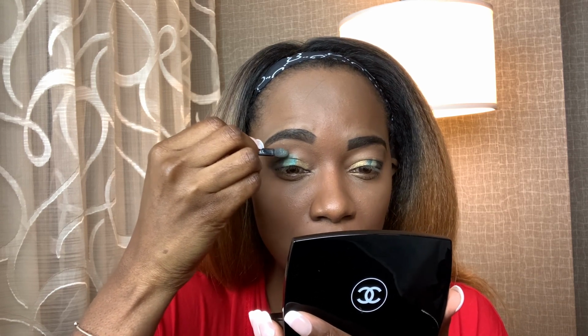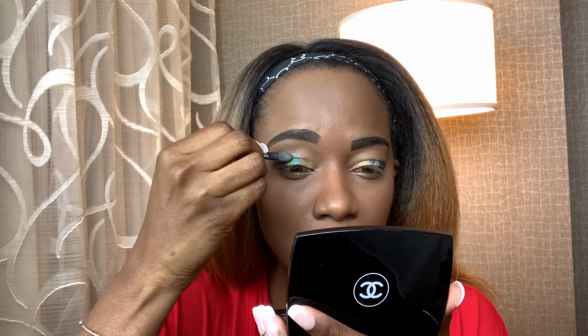I'm stamping that right in between here. So as you can see, that green is becoming more pronounced. And now I'm gonna clean up over here. Unfortunately, like I said, I don't have anything from Chanel that will wash that out.